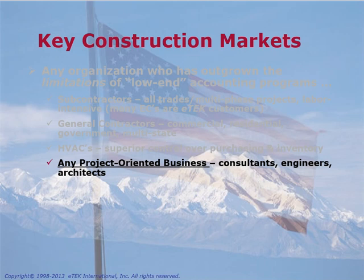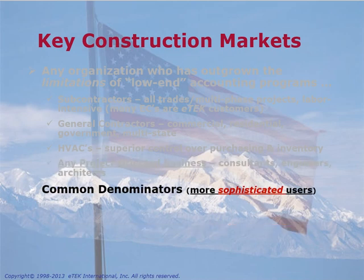Bottom line, our software, eTEK, is actually built for any project-oriented business. So set aside for the minute our terminology. We use the terminology construction so people can understand exactly where our niche is. But quite frankly, if you're a software development company or an engineering company or a service company, any project-oriented business is a perfect fit for us.